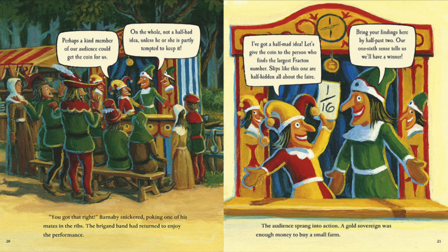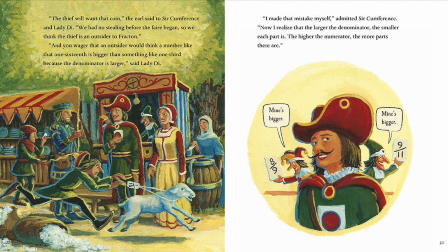A gold sovereign was enough money to buy a small farm. The thieves want the coin, the Earl said to Cumference and Lady Di. We had no stealing before the fair began, so we think the thief is an outsider to Fraction. And you wager that an outsider would think a number like 1/16 is bigger than something like 1/3 because the denominator is larger, said Lady Di.